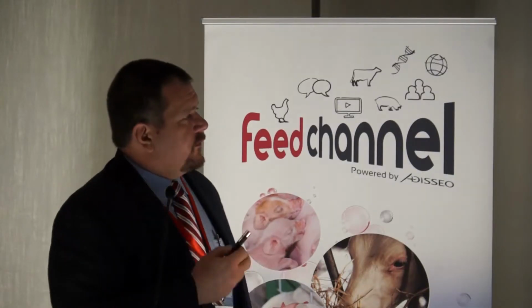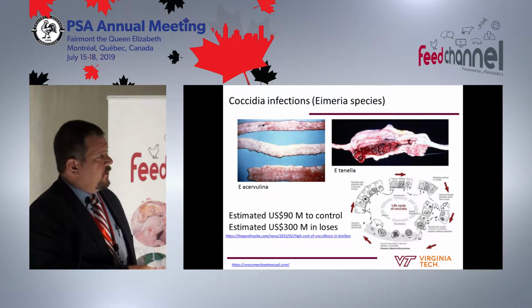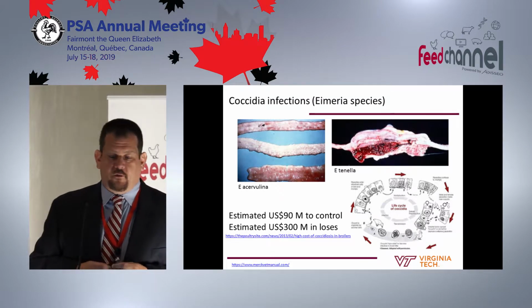This is a little bit dated now, but this was the most recent estimate that I could come up with: 90 million to control in the US, and 300 million in losses. I think, especially transitioning to the removal of ionophores, that's going to go up tremendously, but I actually haven't seen any data released for that.